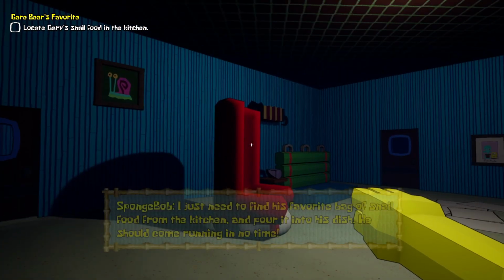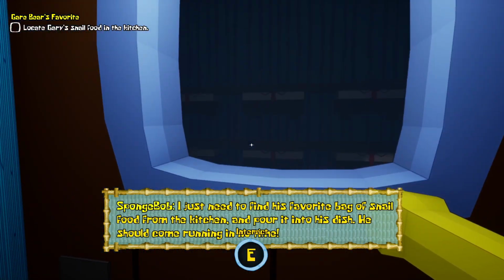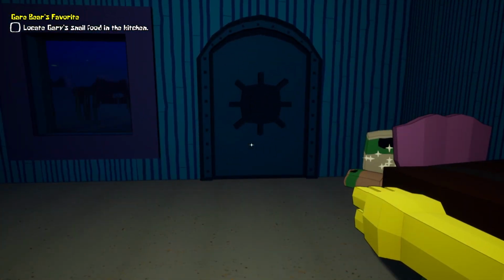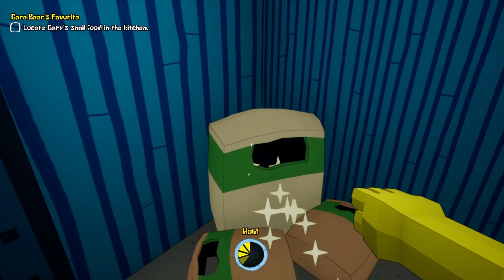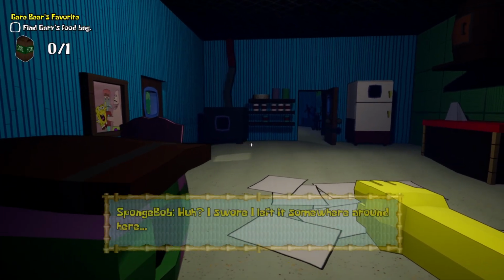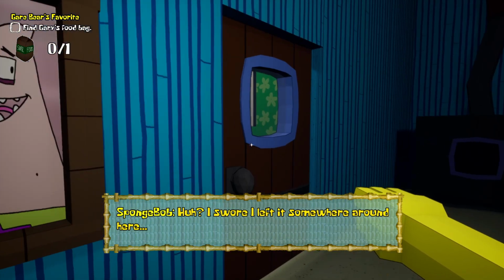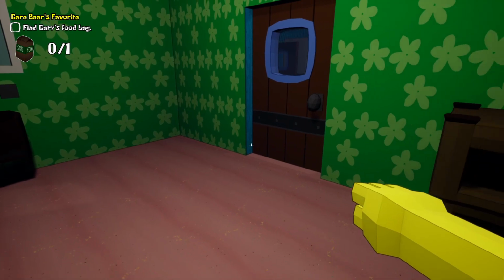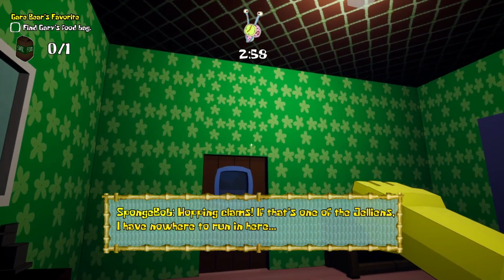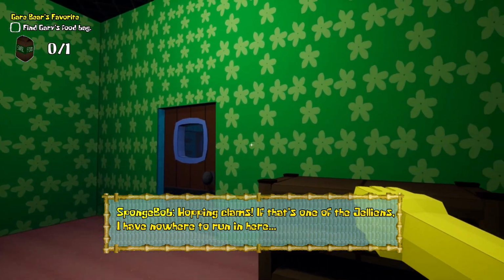I bet. Yep. I just need to find his favorite bag of food from the kitchen and pour it into his dish. He should come running in no time. I do a SpongeBob voice, I should have. Alright, so let's do it real quick. SpongeBob, huh, I saw her at the fish somewhere around here. Oh, no, I'm hiding. No. And the cloth is hiding. Harvey Cloud, that's one of the jellies. I have no way to run in here. You look like you can hide, huh?